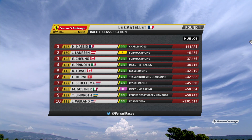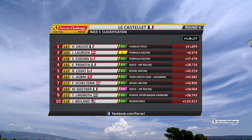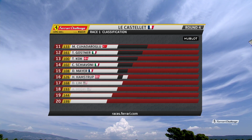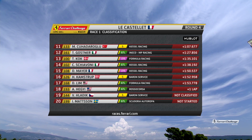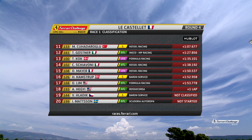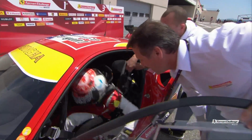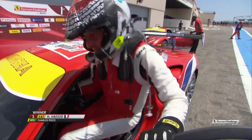The graphics there indicating who came where, with Eric Chung P3, Eric Prinot P4. Then it was Lovett, Herney, Skeltermar, Gostner, Lindroth and Wyland taking P10 at the moment. And then it was Kuhada Ruglu, Thomas Gostner, Tina Koch, Claudio Schiavone. We know he's going to get a time penalty. Deborah Mayer, Henrik Kamstrup, and the rest of the order. So Henry Hassid then for the Charles Pozzi team is congratulated as he leaves the car.